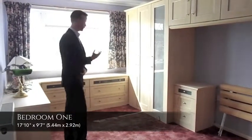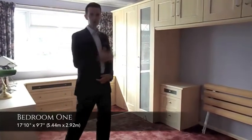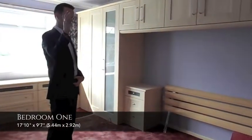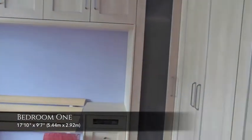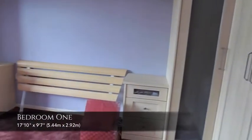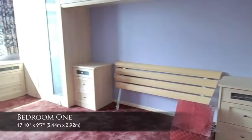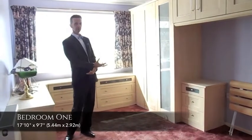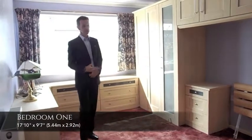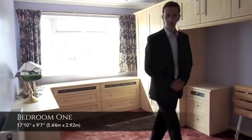In this room, I don't know if you can notice on the camera, but there is a huge amount of storage here. You've got various high-level storage units here, up and over bed, plus you've got dressers with 9 drawers here, and you've obviously got bedside cabinets as well. So, really good sized bedroom, and pretty unusual actually in that all 3 bedrooms are a good size. Normally when you walk into a bungalow, you don't expect to find the size that you have here, so it's really quite a pleasant surprise as well.